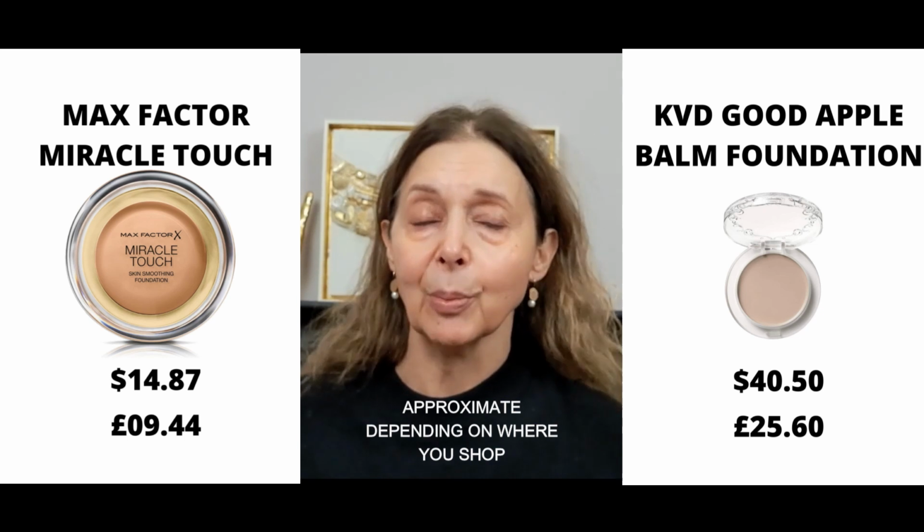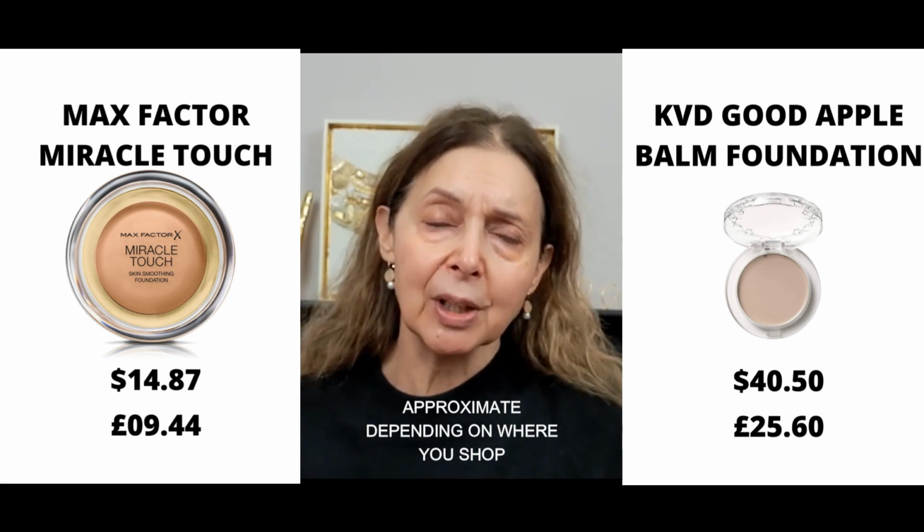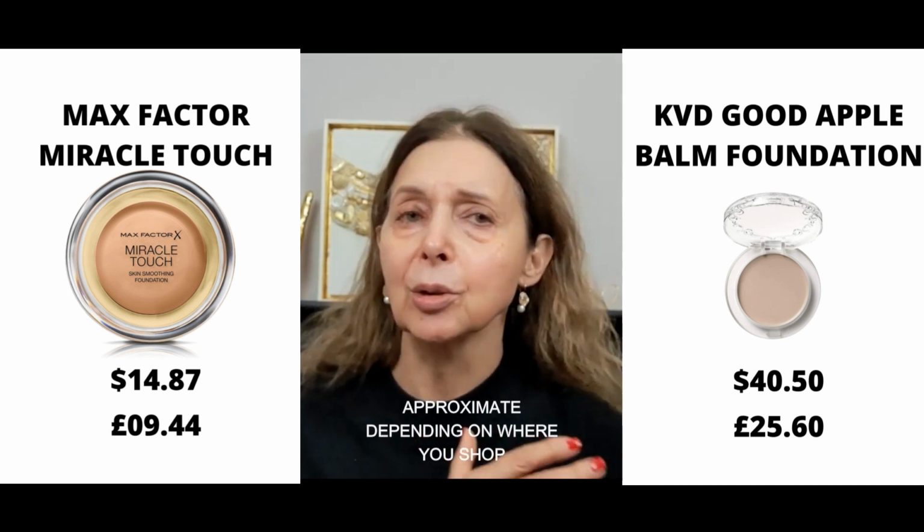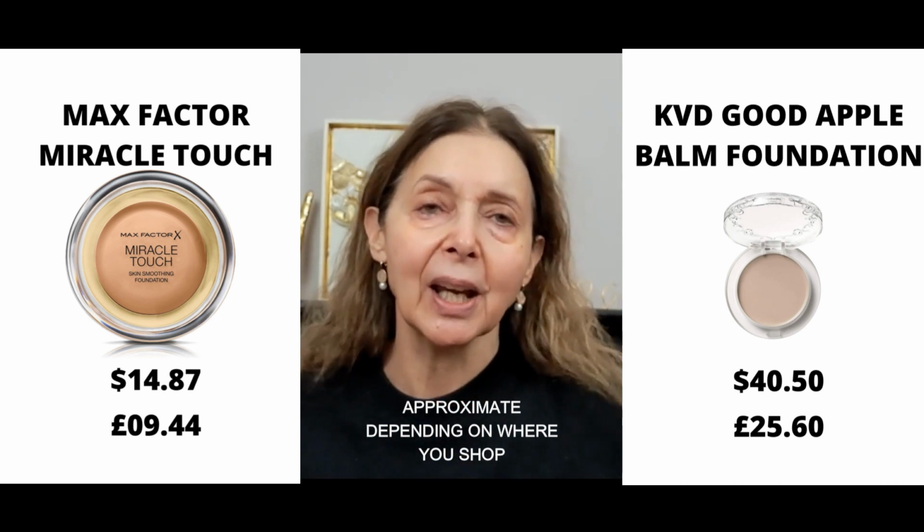It is really expensive as against the Max Factor, which is about £6 something, which I guess in US dollars is probably about $8, something like that. All the products and all the prices and everything I talk about will be listed and linked below. I think this is a really interesting dupe test because the Max Factor is a quarter the price of the KVD. However, I think it's really interesting to try them both. So let me tell you a little bit about them.